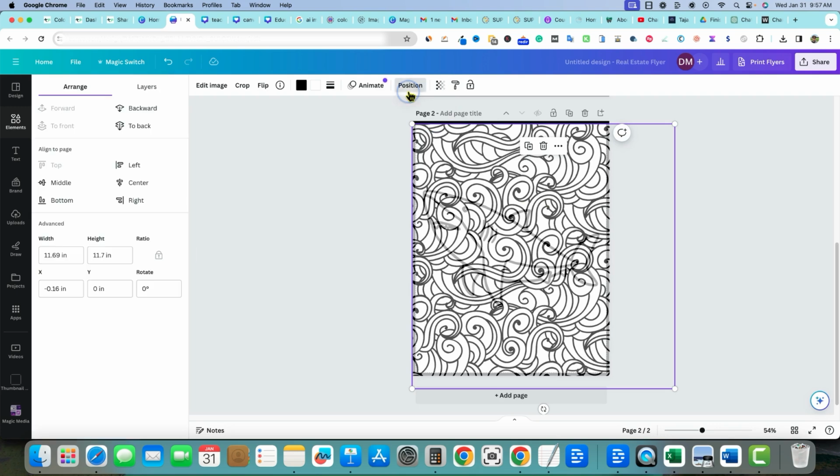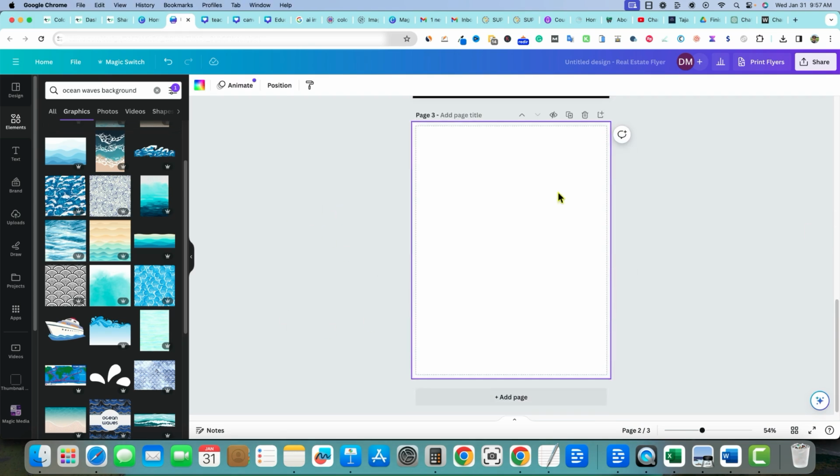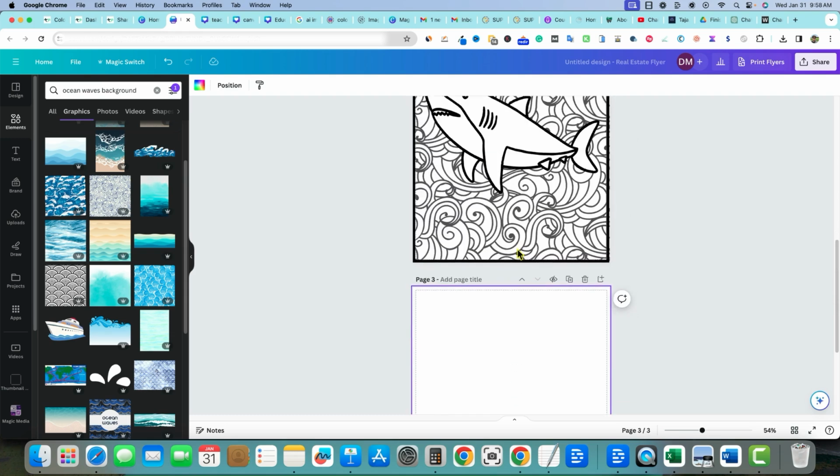And then you take that and you go to position and you go backwards. And then now you have your shark that's popping on the page. Or you can grab the page and take the transparency back up if you want to as well. So there's different things that you can do, right? Another thing that we can do is duplicate this page one more time, or just grab the page like that.